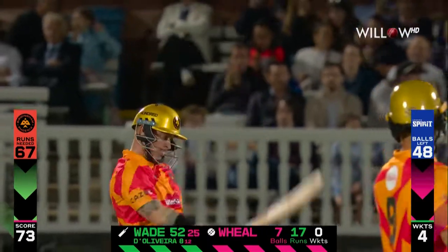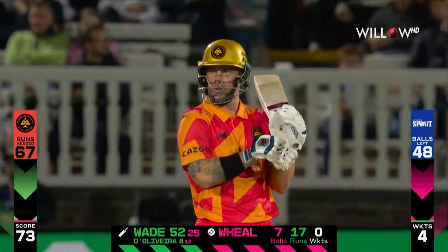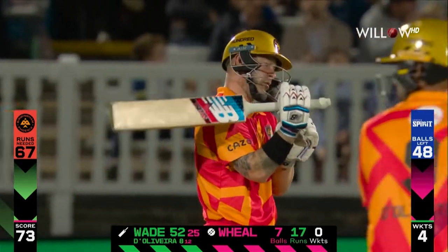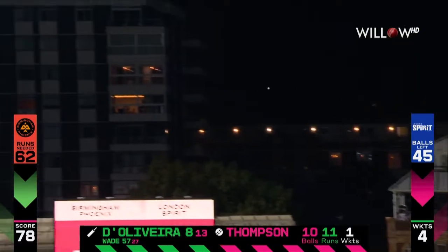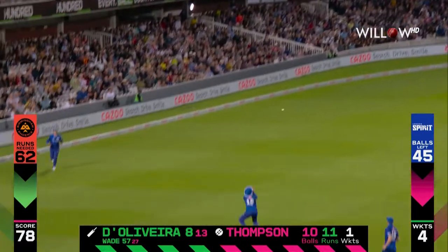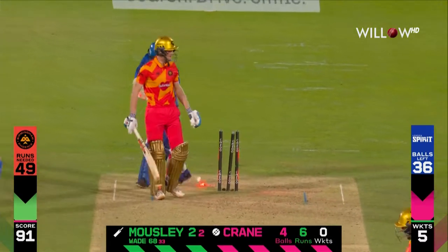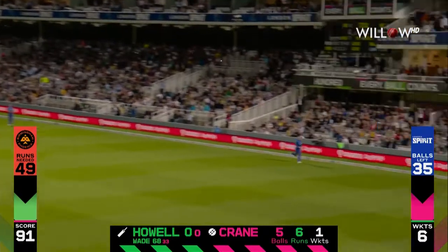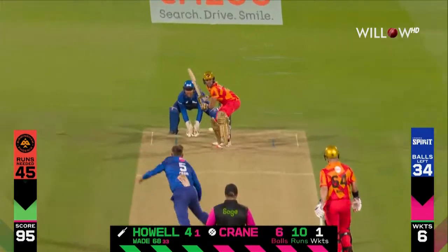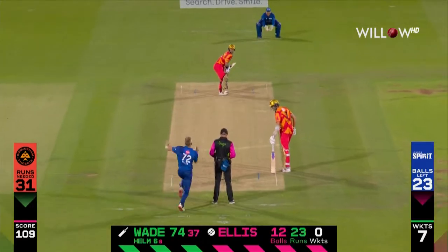Well, I'd love to see what that was on the power meter, because that went hard, it went flat, and it went powerfully. Caught high on the bat. This should be taken. Morgan underneath it, and it's taken. That's a great shot. Huge appeal and given.